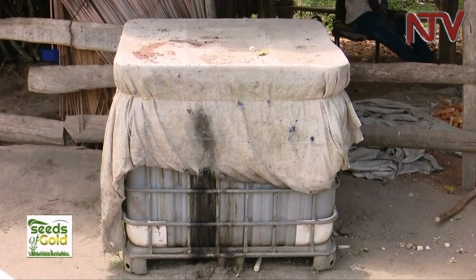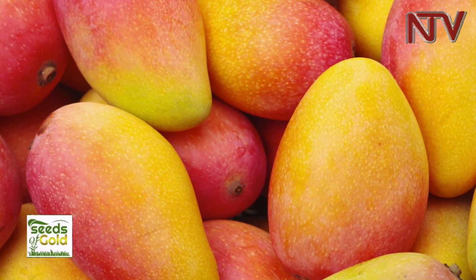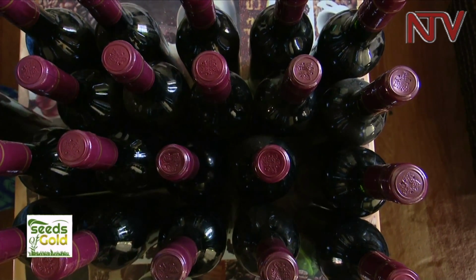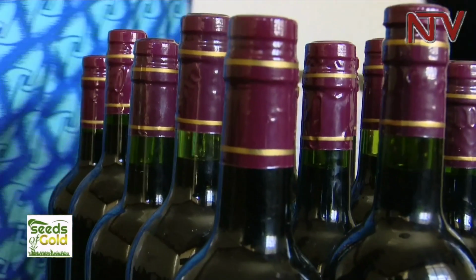Then the ones that are not sold, and they are not very good, we put them in drums and ferment them to get liquor, which we distill to get waragi from mangoes. Then we also pick some other good mangoes, which we put aside and prepare to ferment and make wine. We have the mango wine. We also do pineapple wine because we started with pineapples. Then now we are into mangoes. The pineapples have been reduced at our garden, but we buy the pineapples and still do the wine.